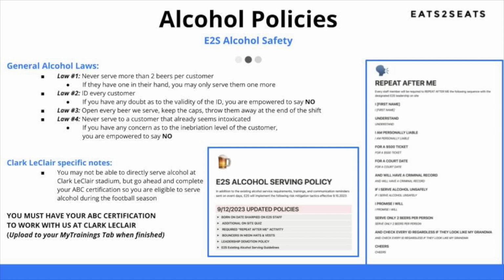Law number 3, open every beer we serve, keep the caps, and throw them away at the end of the shift. Lastly, alcohol law number 4, never serve to a customer that already seems intoxicated. If you have any concern as to the inebriation level of the customer, you are empowered to say no. You may not be able to directly serve alcohol at Clark LeClaire Stadium, but go ahead and complete your ABC certification so that you are eligible to serve alcohol during the upcoming football season.